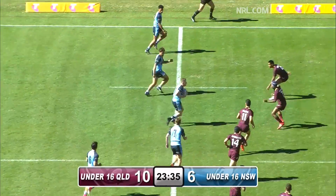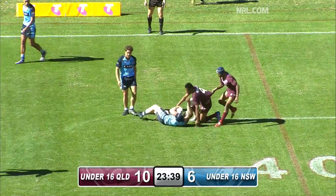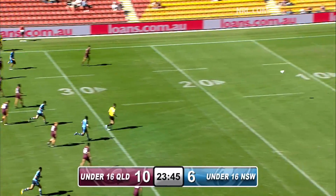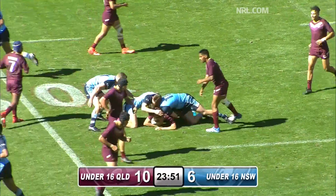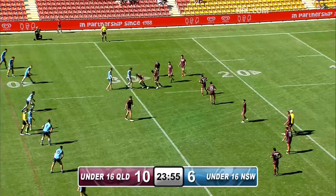Now they look to shift. Into Queensland territory they go. Kent, he'll play it. Griffiths kicks downfield on the bounce and Walsh has it. And the halfback does well to come in and make the tackle along with Thomas Kent.